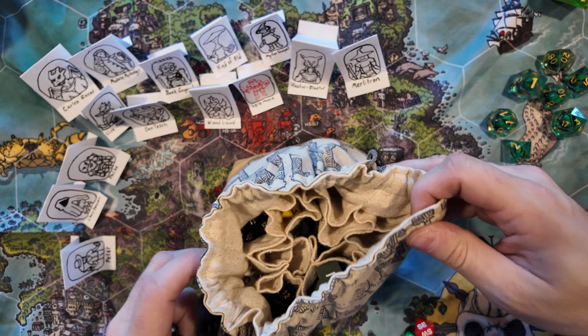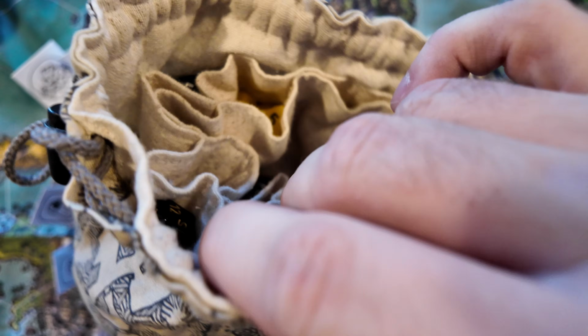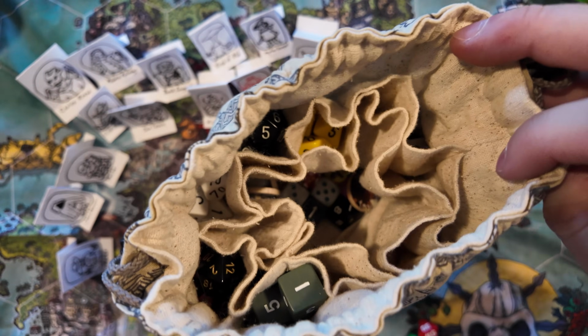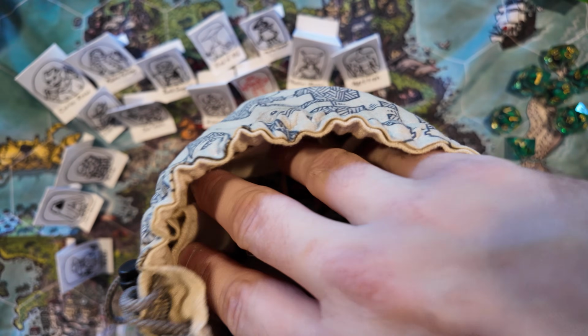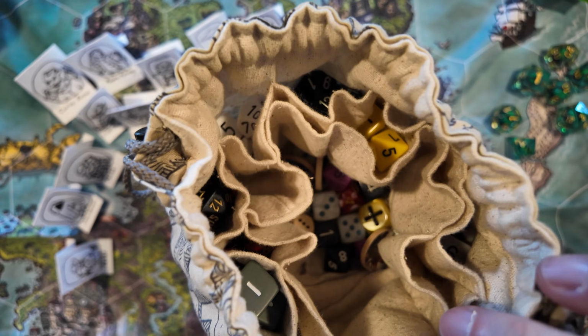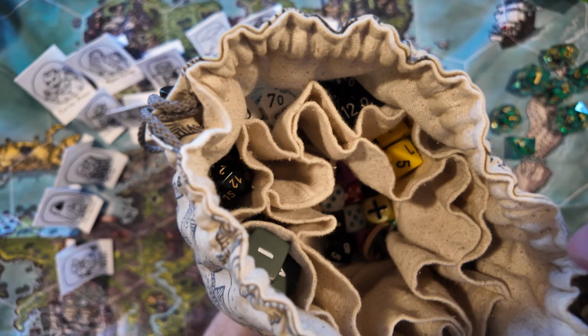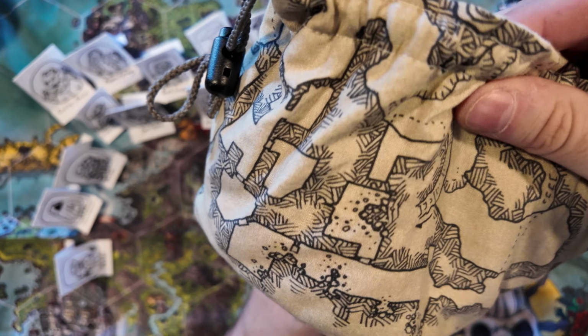Oh, and I got to show off this thing while I'm at it. This is just a giant dice bag with some Dyson logo maps on it, and it has pockets inside to keep different dice sets separate. I hardly use any of these anymore, but there's probably some generic sets in here I'll just give away at some point, or to players who show up to games and don't own any dice.